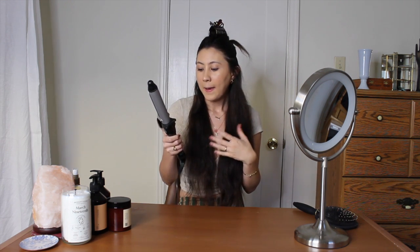so that it keeps that curl. I've curled my friends' hair who have super curly hair, who have super straight hair, and this technique works on everyone and it keeps their hair in a curl for a pretty long time. So hopefully it will work for you all as well.